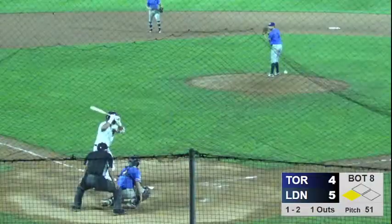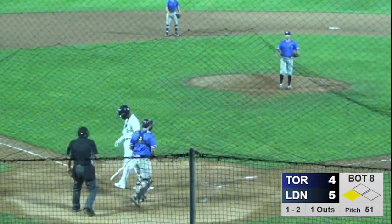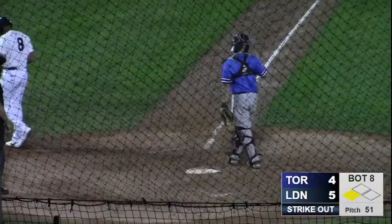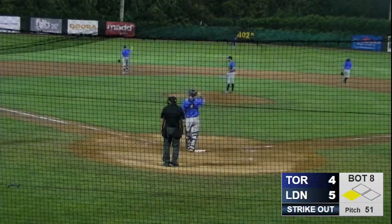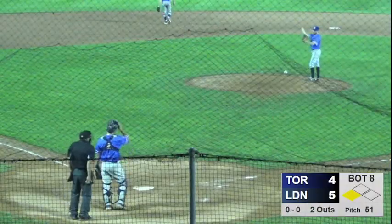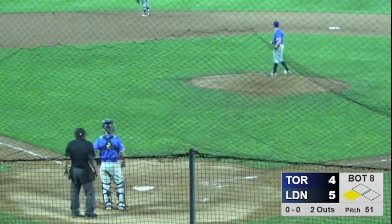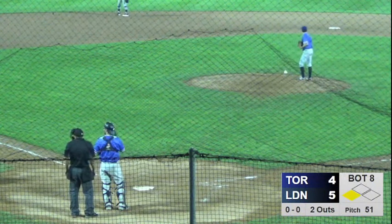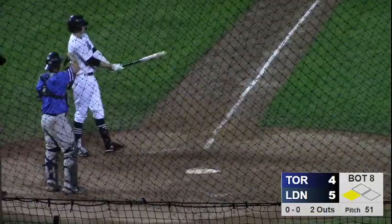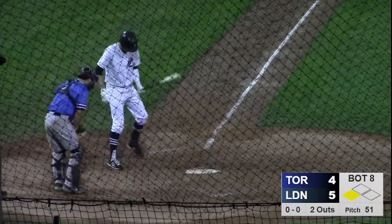1-2 delivery here to Johnson. Swung on, missed, and a big punch out there for Asta. Huge strikeout there for Michael Asta out there on the mound. A big spot for Julian Johnson, unable to capitalize, and now Adam Philman comes in. He's 1 for 3. Asta, that out could go a long way towards deciding this ball game. 2 out, now you need a single if you're the Majors to cash Wilkie from third.